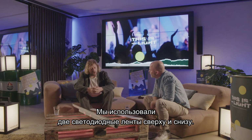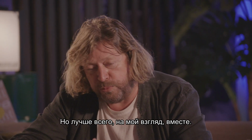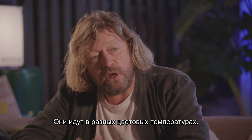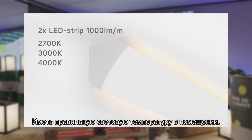In this case we use two LED strips on top and on the bottom, which can be activated separately, but I think the most beautiful one is if you operate them at the same time. We have them in different colors, in color temperatures, because also that is something that is really important, I guess, to have the right color temperature in the room.